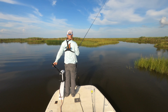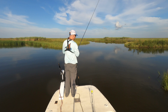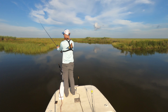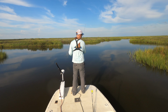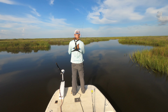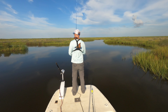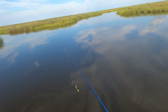So I made the switch to playing redfish. I'm going to check out a pond. Tide is falling right now. That probably wouldn't be a bad spot to throw something here to jig. There are a couple redfish right there. Thought I saw them swimming. Could be multiples in here, because that looked like one too.